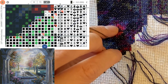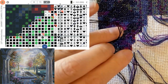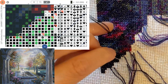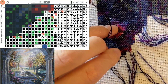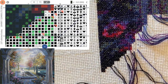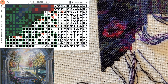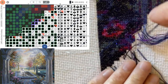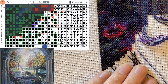Yeah, it's kind of frustrating because I have more than one color going here, but it's hard to see that they're different colors because it's a very dark navy blue and a black. But the shading will be nice when it's done. Okay, so I'm thinking all I'm going to get out of this is these, and then that'll be it. Yeah, 5 stitches is about what I'm going to get out of that.